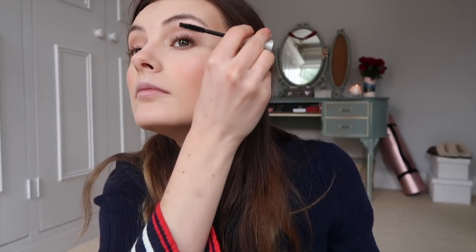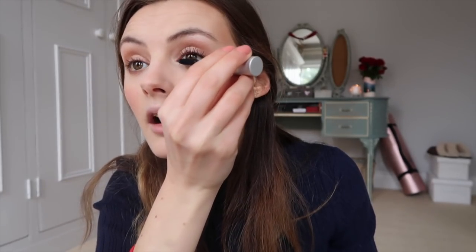And mascara, I've got two that I use every day. The first one is the Smokey Eye Mascara. This is more of a normal mascara brush, so I use that on the top lashes. I am a mascara blinker.